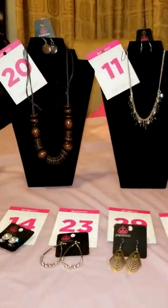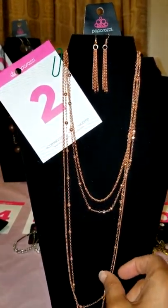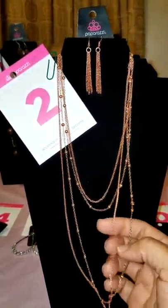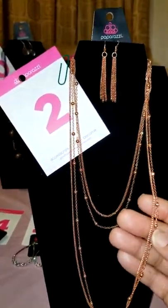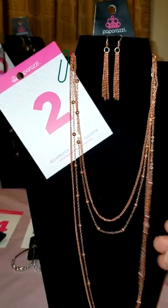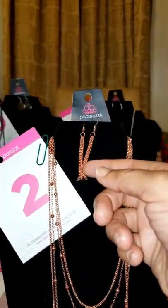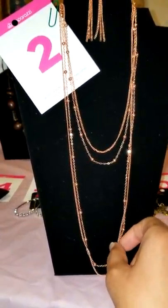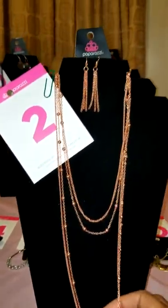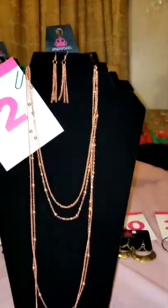Okay, the next one we're going to do. This is a rose gold. Nice. Oh, this is pretty. Nice rose gold necklace. It got just a little sparkle, you see a little sparkle in the little balls in it. This is a 1, 2, 3, 4 tier necklace with the chandelier earrings. But it's kind of long. It goes down almost to your belly button. And if anybody likes this one, you're going to comment bling 2 in the comments below, please.